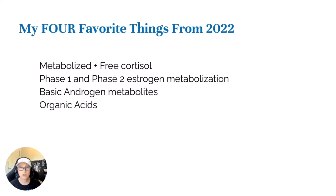Before I jump into what's new in the Dutch, here's a quick reminder of what my 4 favorite things were in 2022. First, unlike saliva testing, the Dutch reveals both metabolized and free cortisol levels. Second, the Dutch provides critical information about estrogen metabolization. Third, in addition to DHEA and testosterone, the Dutch looks at the androgen metabolites. Finally, the Dutch measures a handful of valuable organic acids to provide insight into nutrient status, detoxification, and neurotransmitters.